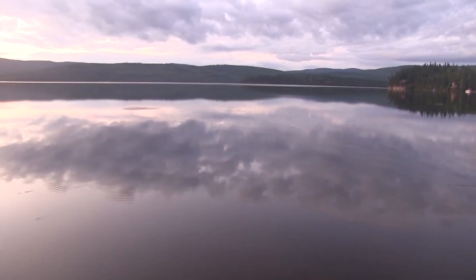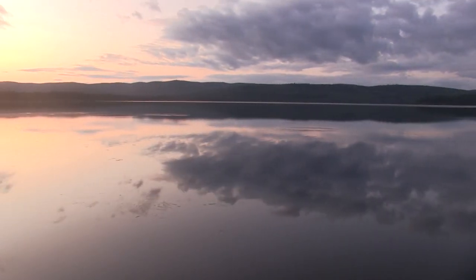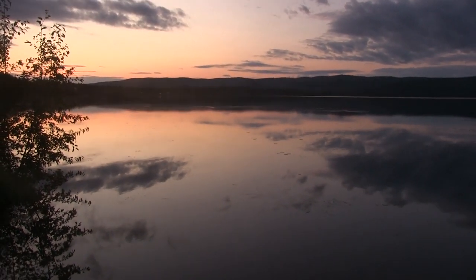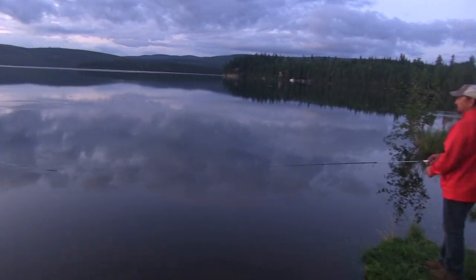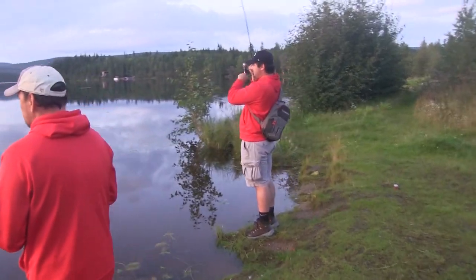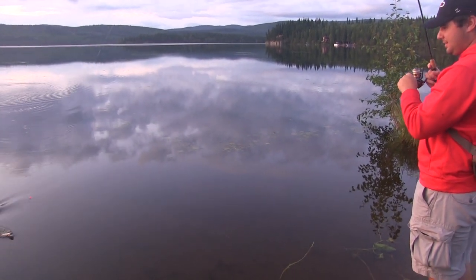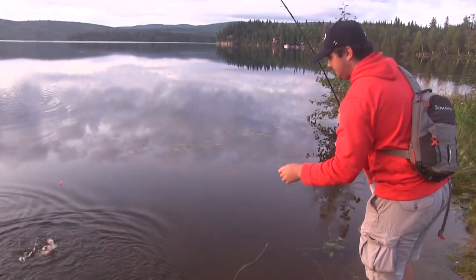And as you can see, now that the sun has just started to set, there's fish starting to surface all over the place. And what a beautiful scene here. Only about 45 minutes outside of Fairbanks and maybe 20 minutes outside of the North Pole. And looks like John's got one already. Tried to get a bobber down, but I was too busy admiring the beautiful reflections. This looks like it's gonna be another beautiful rainbow trout.